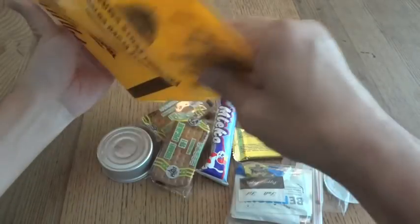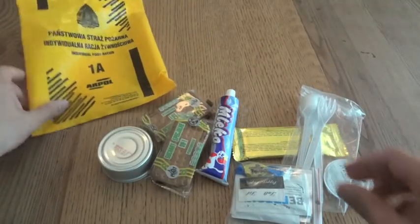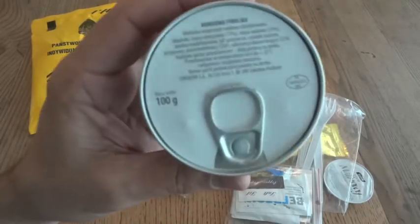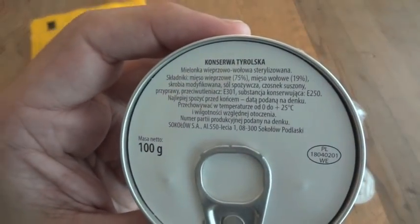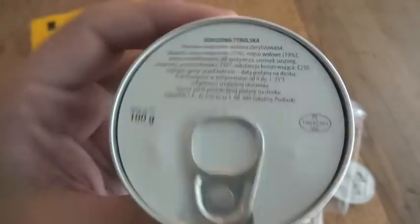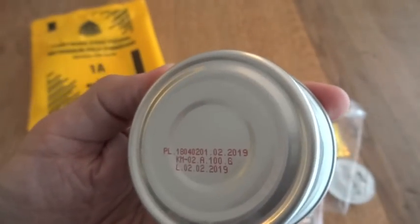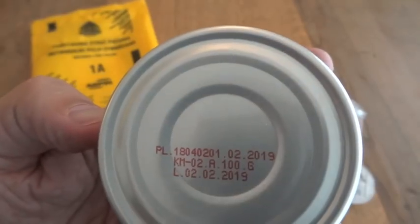Alright, so you see there's not a ton of stuff in here. This is going to be basically our main dish here, our entree. And it's some kind of a canned meat product, like a luncheon meat, I guess. Looks like it has a Best By date of February 2019.